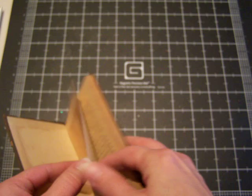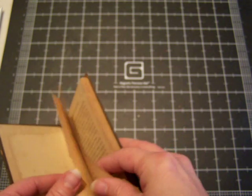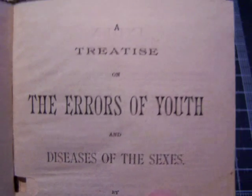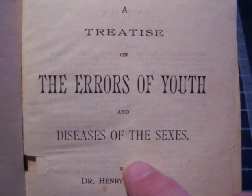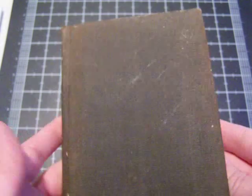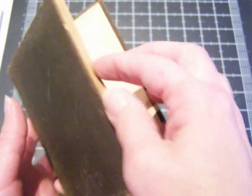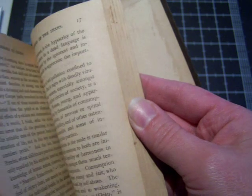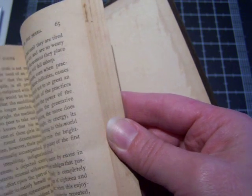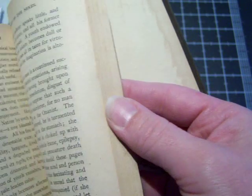And then, this is hysterical. This book is like falling apart. It's from 1894. It's from Dr. Henry Lobb, and it is a treatise on the errors of youth and diseases of the sexes. I have got to read this whole thing before I sell it. This is a hoot. This has sections in it like how to choose your husband or wife, and abnormal conditions in the marriage state.